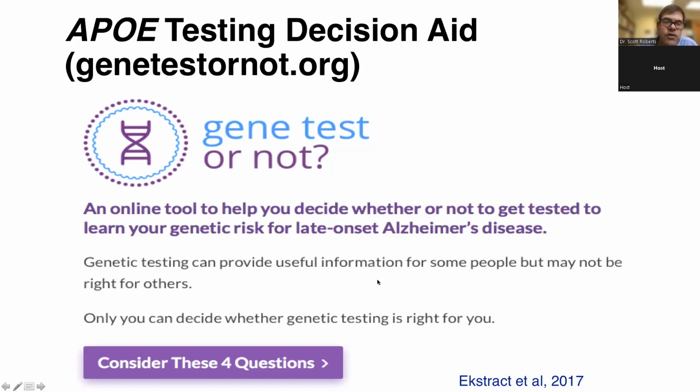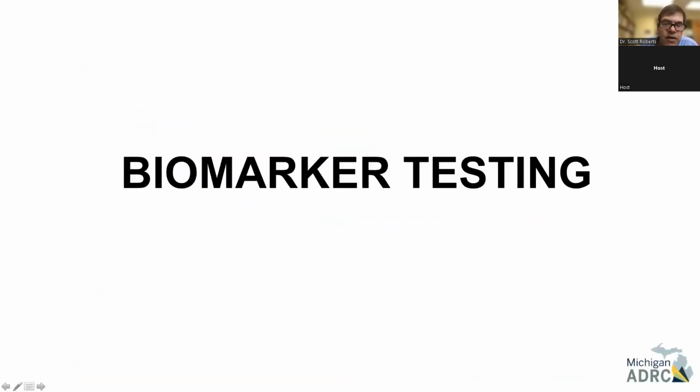Hopefully it's useful for you to think about the different types of genetic testing available, what's involved, and the information you can learn or not learn. I want to shift gears for the remainder of our time to biomarker testing, which also raises some related issues, but is very important in Alzheimer's as well.